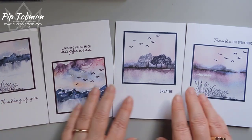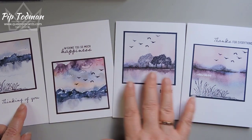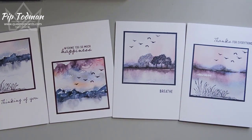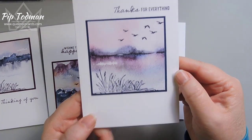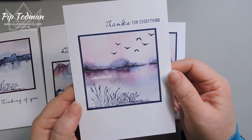These are layered on Blackberry Bliss. These are layered on Night of Navy, actually. And then just with the sentiments. So very, very simple. A little bit of stamping going on the paper, but very, very simple. But aren't they spectacular? I love a card that you can make really simply, and yet it looks amazing. How cool is that? So that's my first four projects for you.